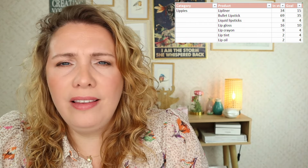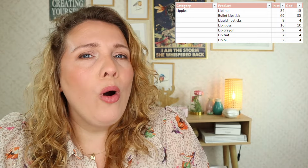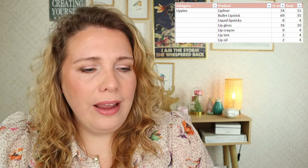Then lip tints. I like lip tints, especially in summer, if you put something on and you just put gloss over top of them for the rest of the day. It's easy, I think, and it gives that fun little popsicle look. So I have 2 right now, and I would like to have 4.